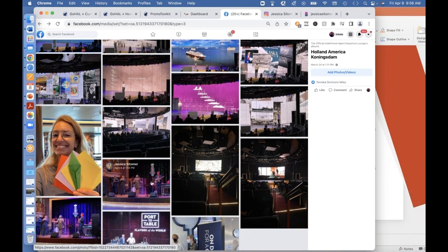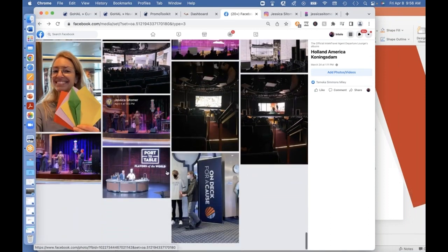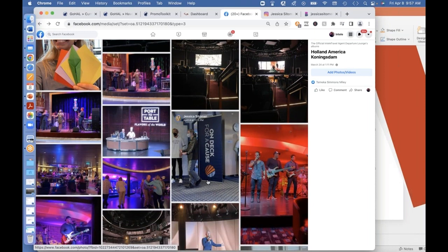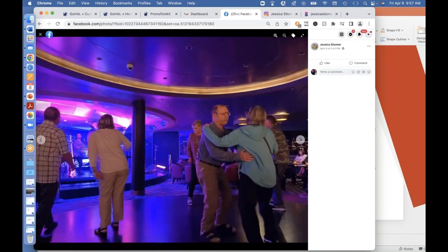I did BB King's. I showed the romantic comedy that we had for movie night. Showed the port to table. On Deck for a Cause, where you spend $20 that goes to cancer research and then you get to take a walk with everyone. I showed the band, and I showed the people dancing to the band. Are these 20-year-old kids? No, they're not. But they are grooving because this was the music they grew up on.